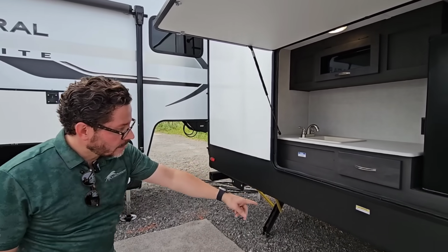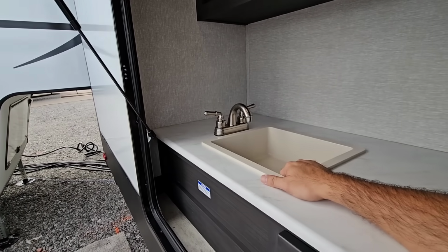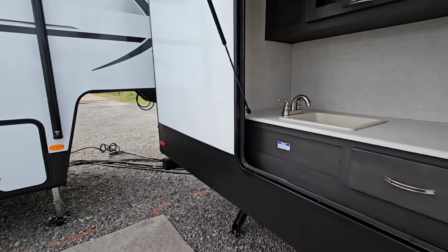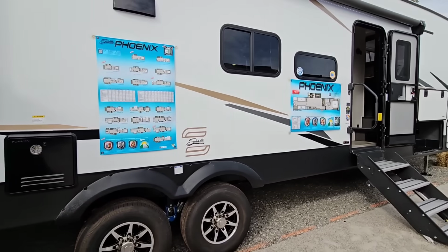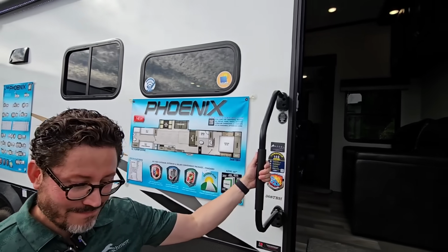Nice outside kitchen. You've got your connections for an outside grill. It's not an outside kitchen unless it has a sink. It's got the sink. It may have taken some time, but all the things that I've been dreaming for, you guys are putting in, which is really nice. But I know everyone's dying to see what this floor plan looks like on the inside. There's your quick little glance.